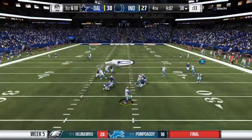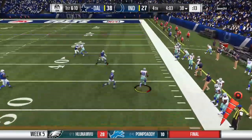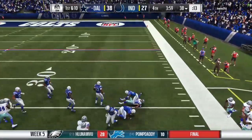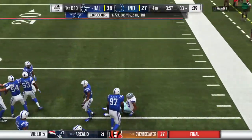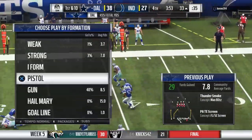Now a play fake here on first down. Throw right side, caught by O.J. Howard. Still going. Now he's going to get this all the way down inside the 35. He got 29 yards that time.